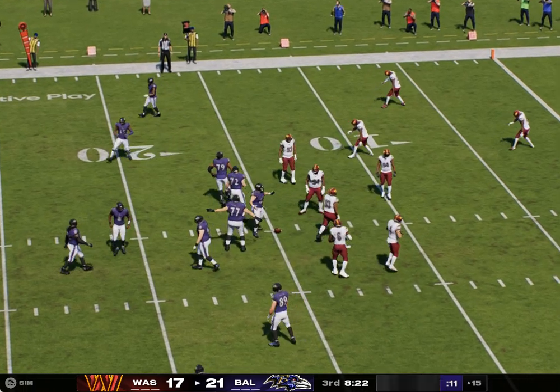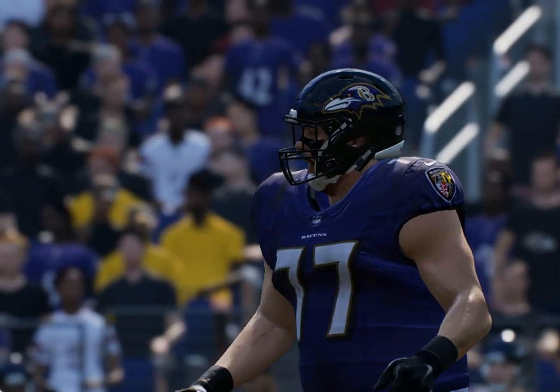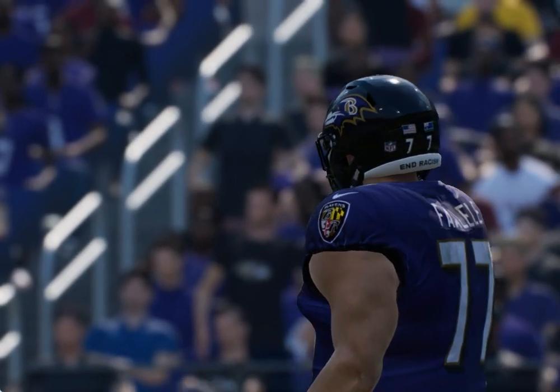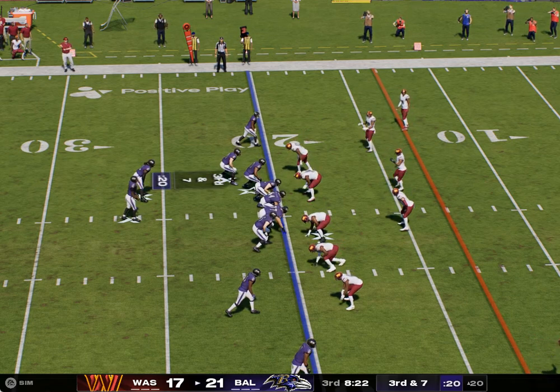Laundry on the field. This is going to be a false start on the offense. Sometimes you have to slow things down a little bit when things get heated. The cadence has to be slow and deliberate at times to make sure your team's ready to go. And a manageable third down becomes a lot less manageable. Third and 7 after the false start.